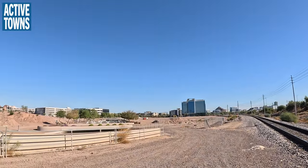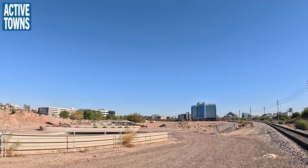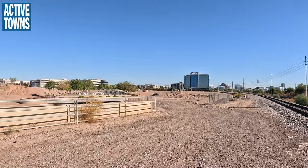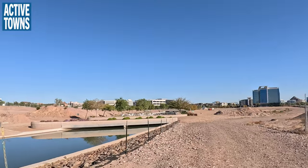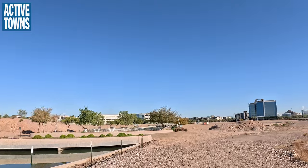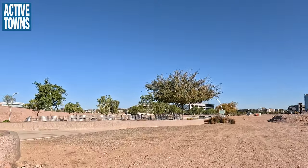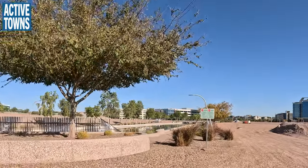Now that looks like a whole bunch of improvement area over here. And you can see some lighting that has been installed. Let's just take this little cut through over here. This might be sort of a rough transition between municipal jurisdictions, and they haven't quite made that connection yet. So let's go give this a shot.